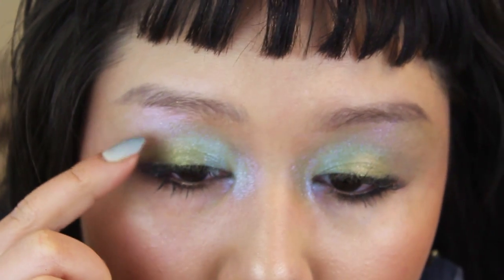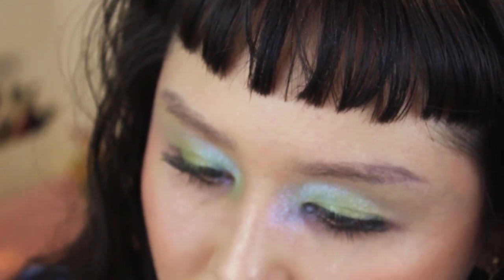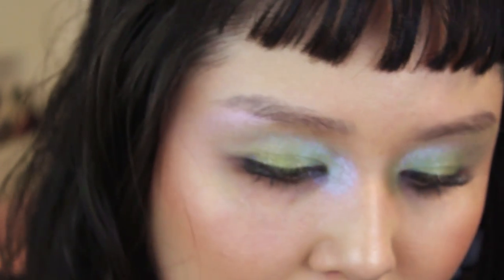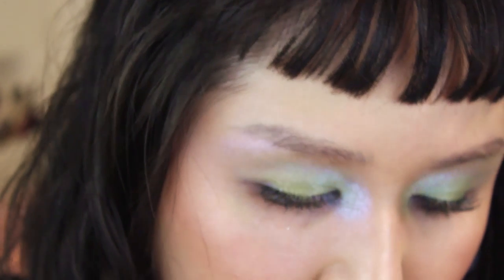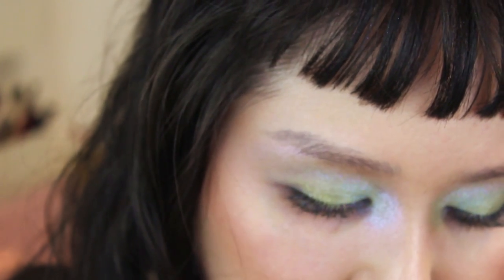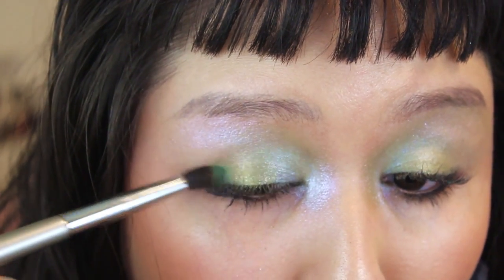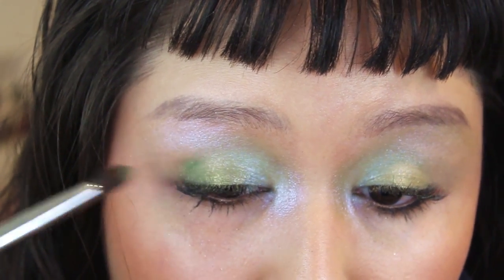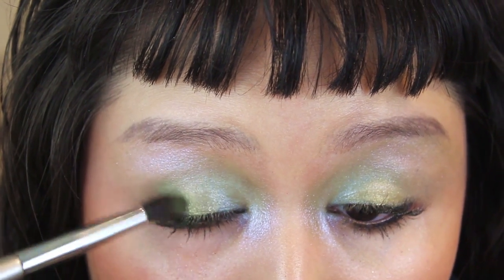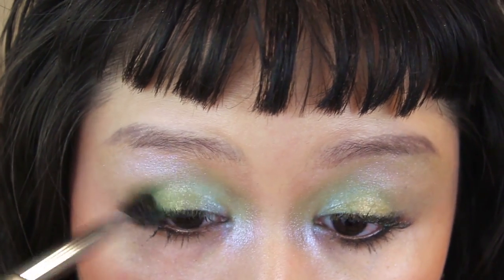Okay, what shade do we want to put on this outer third? I'm going to go for a smaller brush. This one here is the Isom S33. I'm going to go into this green. Been so into colors like this lately. Oh, yes. I am not regretting my choice at all.